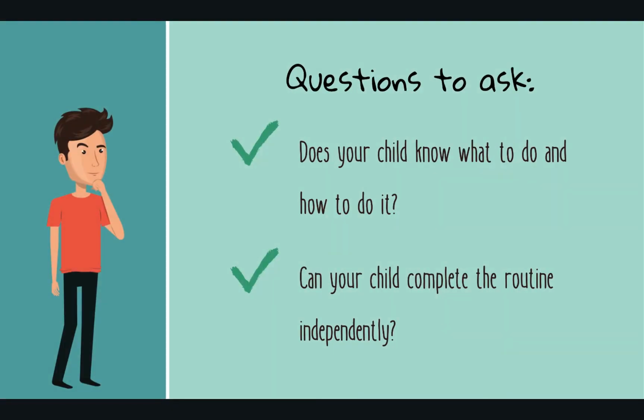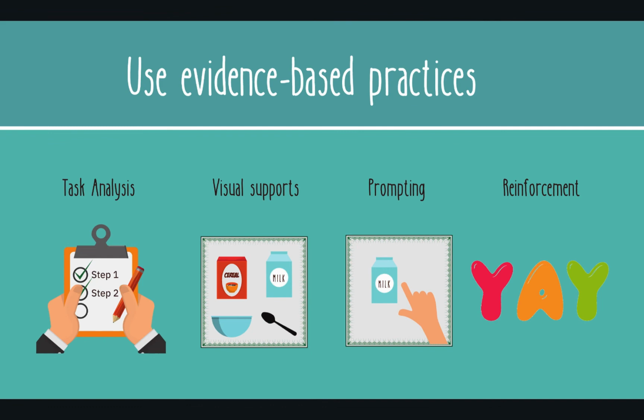Some children with ASD may not be as independent throughout the day as other children. It will be important to think about your day as a whole and consider the activities that your child can do independently, the tasks that your child needs a little help with, and the steps that your child cannot do yet. Once you've thought about which parts of the day your child could use a little more support in learning a new routine, you'll have to consider what you, as a parent or caregiver, will do.